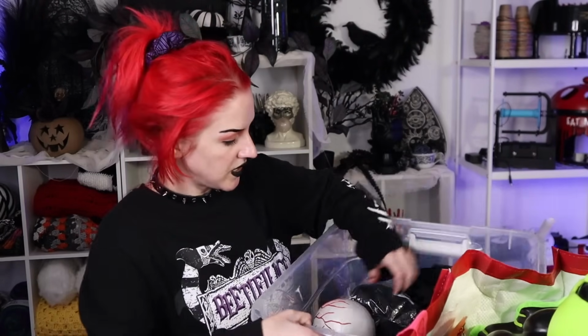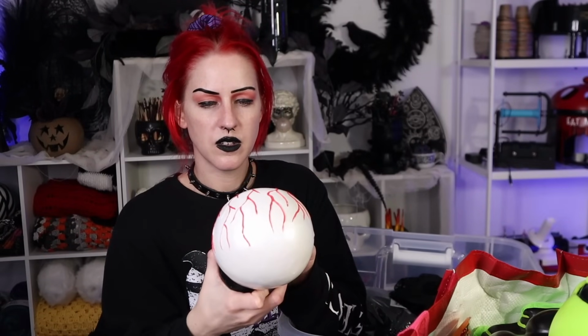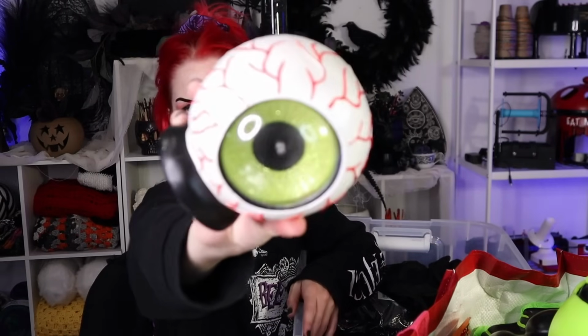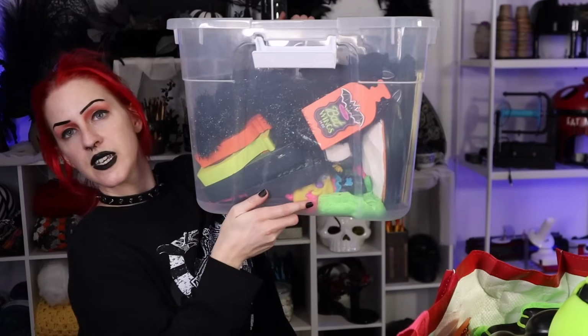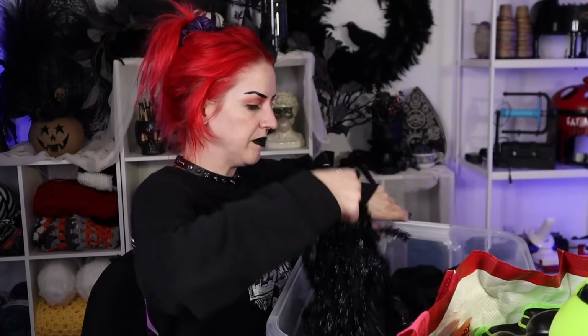So even though there were some pieces that I found, even from what my theme was last year, which I did Killer Clowns, that kind of actually worked out well because there's a lot of pieces that I can reuse from last year, like this cute little eyeball. Wonder if he even works still. Oh, it totally does. It's like strobe though. I'm not gonna turn that on. Just for decor, it works. Yeah, this entire box, I need to go through and see what I can use for this year and what I just need to put away.